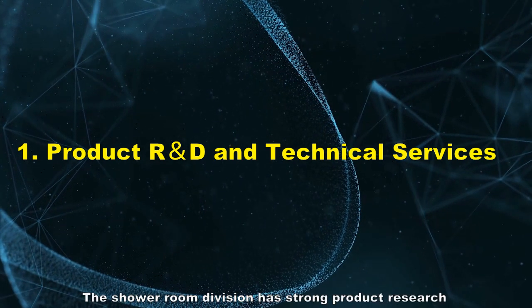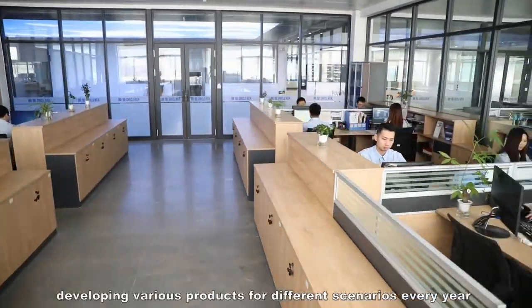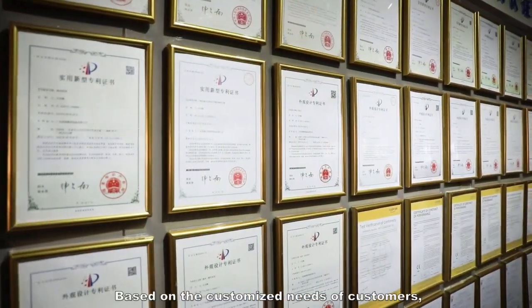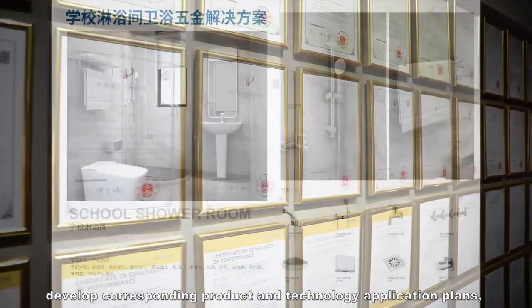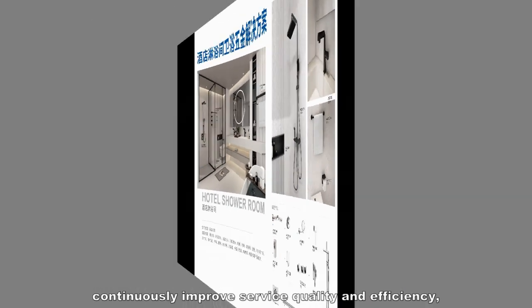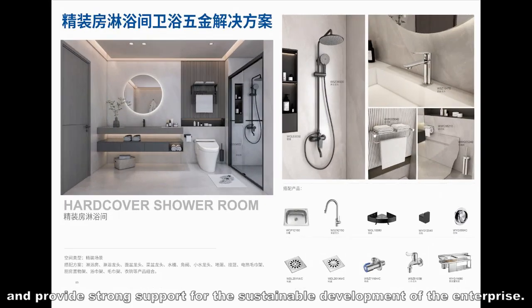The shower room division has strong product research and development capabilities, developing various products for different scenarios every year and attaining multiple patents. Based on the customized needs of customers, we develop corresponding product and technology application plans, continuously improve service quality and efficiency, and provide strong support for the sustainable development of the enterprise.